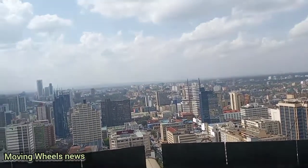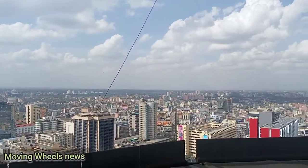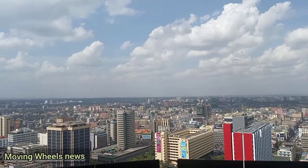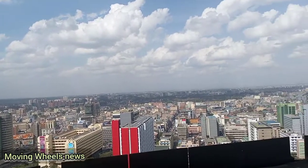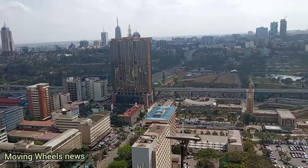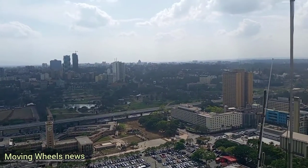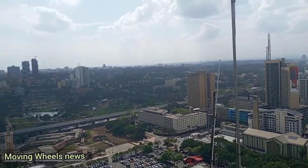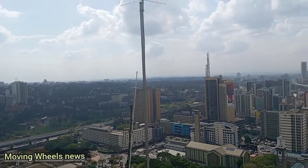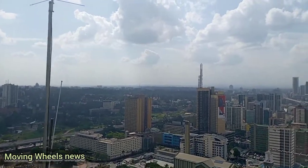So finally, Team Moving Wheels, I'm at the top of KICC, and the view looks so nice. This is Nairobi, the capital city of Kenya. And so I'm able to look and even be able to see different places, different locations, and the view is so much nice, and the fresh air I'm breathing, it's so fresh.